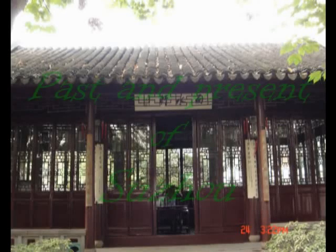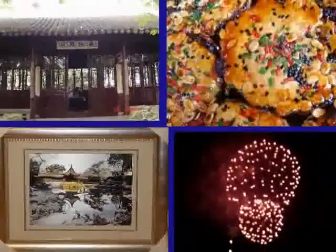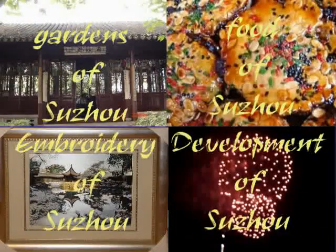Suzhou, a beautiful city. It's in the southeast of China. There are many nice and precious things in it. Today, we'll introduce Suzhou gardens, snacks, embroidery, and so on.